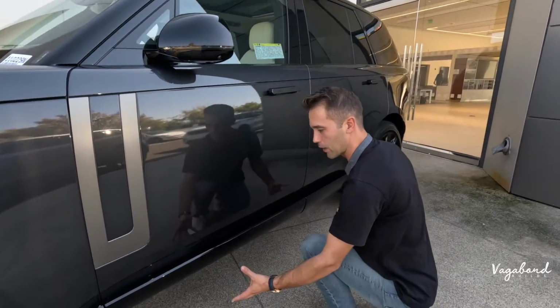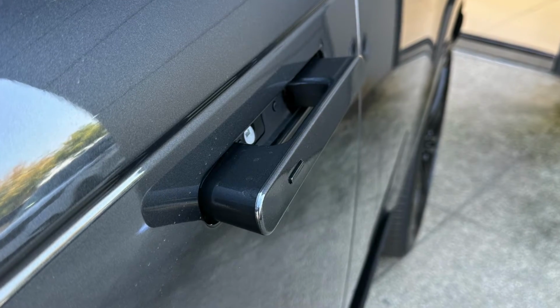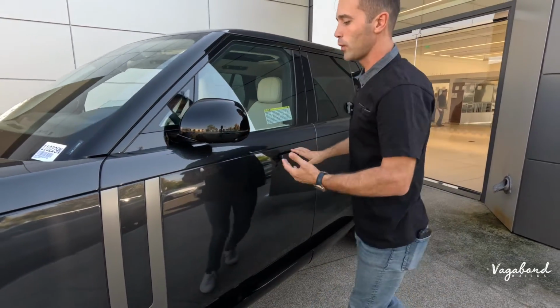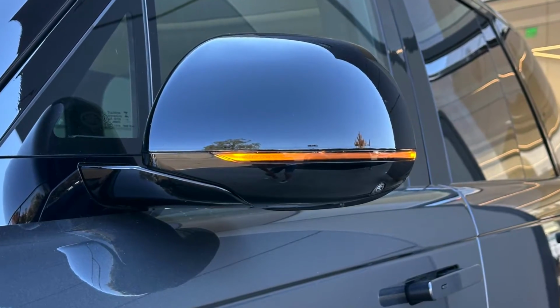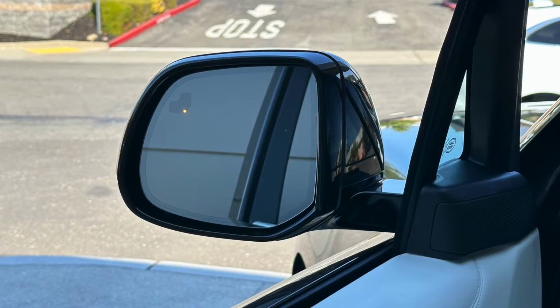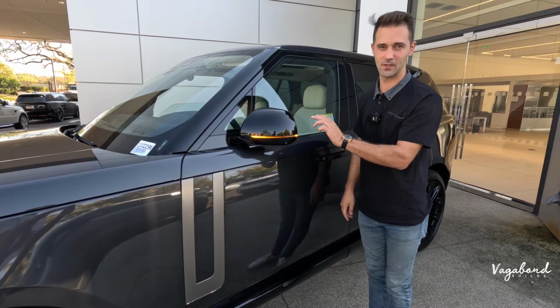The 3D rocker panel area. We have the pop-out or deployable handles with the keyless fob entry. Side mirror is completely fully loaded. We have the lighting and the proximity lighting. We have the integrated blinker lighting, the camera system, power foldable, blind spot assist, auto dimmable, and heated. So that is an expensive side mirror.